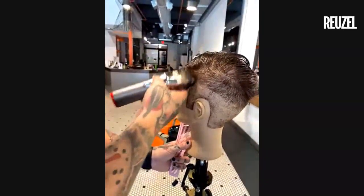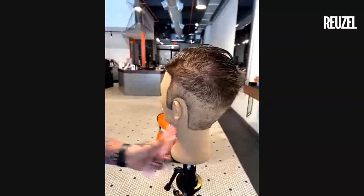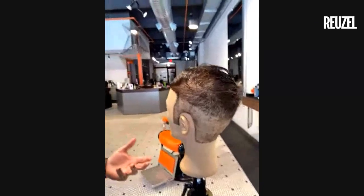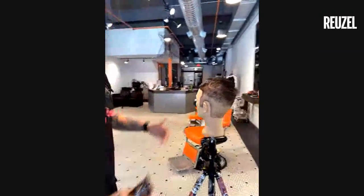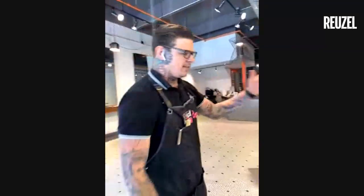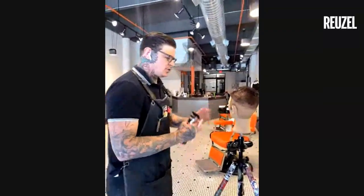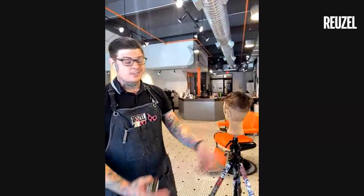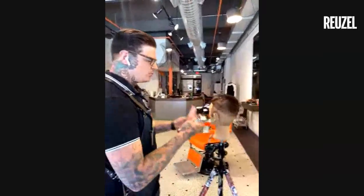Now, say the model or your patron in your chair doesn't necessarily want as drastic of weight removal right here. It's okay. You don't have to make it true to the posters. You can modify, adjust, and create what you want within your haircuts according to what your client actually wants. So it's absolutely okay to do that.